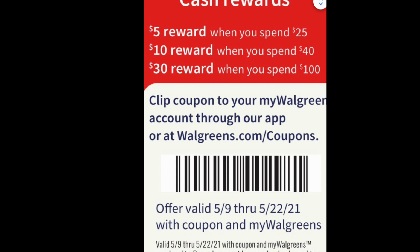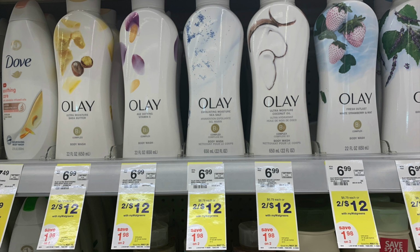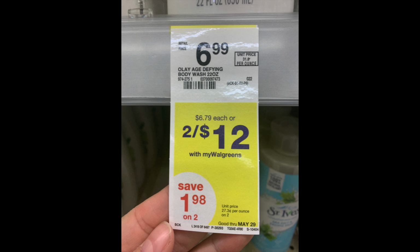5. That's the one. Okay, so the Olay body wash, not the bar soap, is 2 for $12 in the store. That's how it's tagged, and that's how it's ringing up at the cash register as well. Now in the app it's ringing up for $5.98 or some goofy price, but in the store it is a different story. So how funny is that? So if you were going to do this as a digital deal, you would have to go only with bar soap, and it is tagged differently in the store. So for this deal, we're going to have to grab 4 of them because the coupon that we're using is an 8 off of 4.